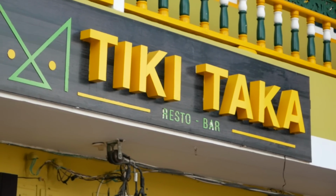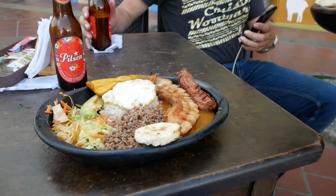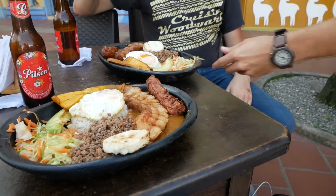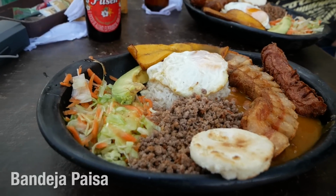So guys, we ducked into this cool little cafe in Guatapé. We got a couple beers. Gracias. ¿Puedo fumar aquí? Sí. Gracias, señor. So guys, we ordered bandeja paisa.